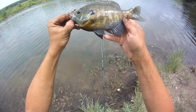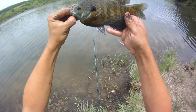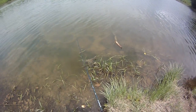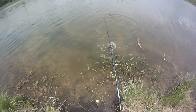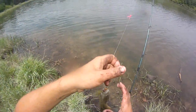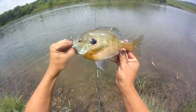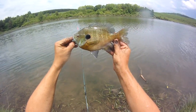I get so many different colored gills. This one looks so cool, the black stripes and the black chest. There's so many gills right in front of me fighting over those beds. It's crazy. There's another one. They're nice ones too. Look at that chunk, holy cow. That one is a fat mama. Huge mouth on it. Could fit 2 fingers in that mouth. Nice 9.25 incher. That's a beauty.